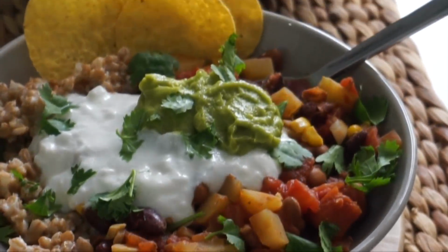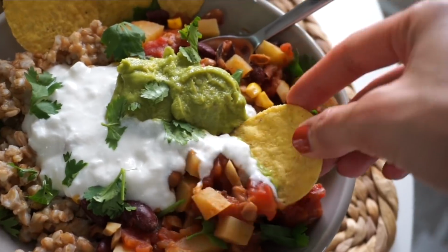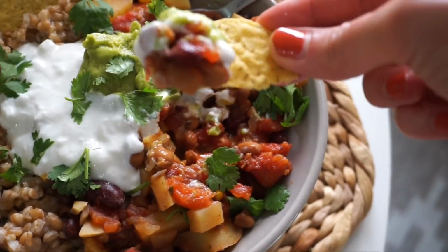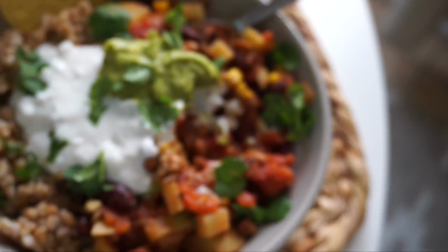It looks fancy, but it was super, super fast. That's why I love being prepared and having things like this made in bulk. I feel like if you're gonna take the time to make something, make a little extra so that you have something healthy to eat on busy days.